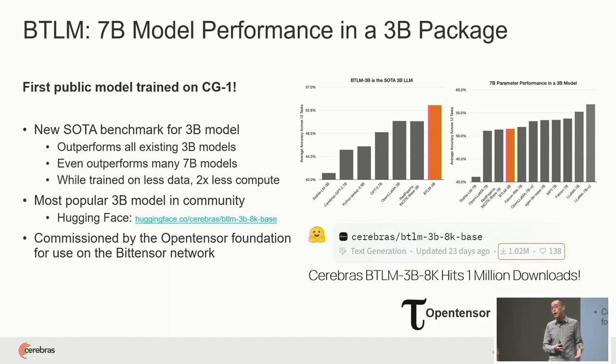As a result, when we put it on Hugging Face, it's now become the most popular 3 billion parameter model on Hugging Face, with over 1 million downloads in just a few weeks. We are super proud of this model and the work that we've done with the Open Tensor Foundation to train it. They're our customer. It was trained for their network called the BitTensor Network. That's why it's called BTLM. We're really proud of this model, but we're really looking forward to what we're going to be doing next, so stay tuned.